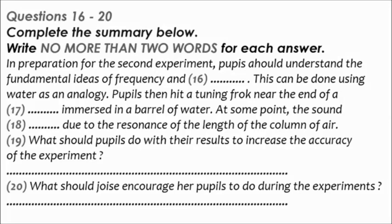It makes it louder. They then measure the length of the column of air, and they can work out the wavelength from that. And that's more accurate than the other experiment? Well, it is if the pupils take an average using different tuning forks. It should be much more accurate. Thanks, Al. That's clear to me now. I can't think of any more problems.